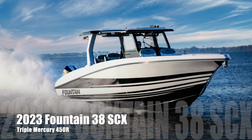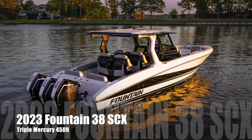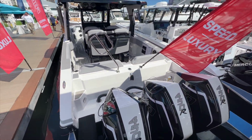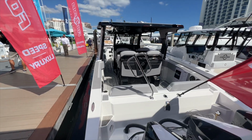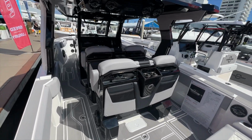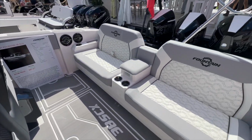All right, guys, today we're taking a walkthrough of the all-new Fountain 38 SCX. The one we're walking through was debuted at the Fort Lauderdale International Boat Show 2022. It had triple 450 racing motors that pushed the boat up to 88 miles an hour, which is incredibly impressive. This boat has a humongous hardtop, lots of standard features, a few optional features as well.